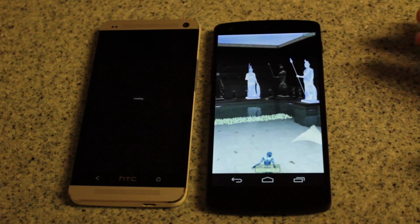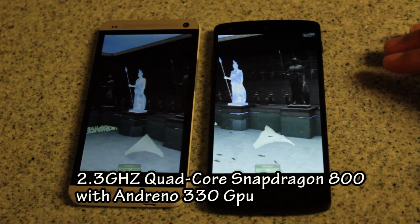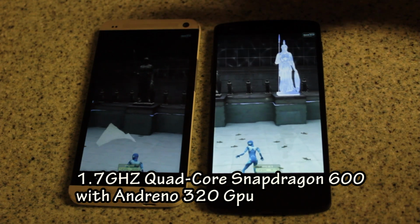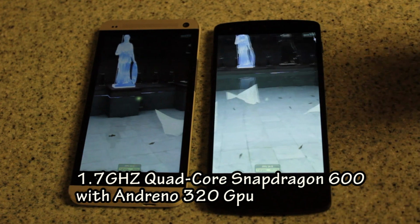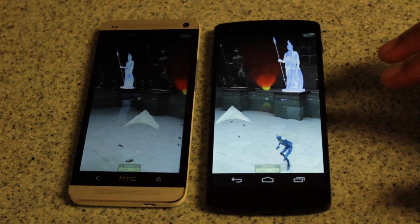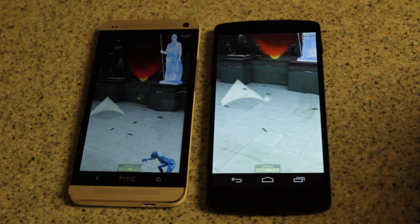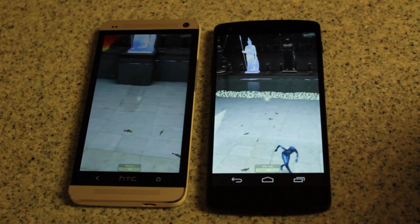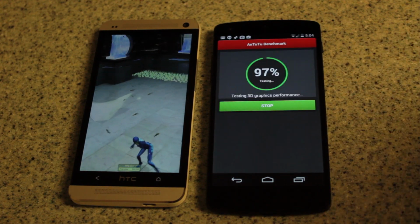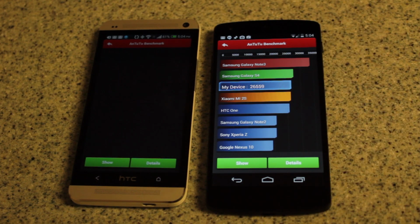Just to mention, the Nexus 5 has a quad-core Snapdragon 800 processor clocked at 2.3 GHz, while the HTC One features a quad-core Snapdragon 600 processor clocked at 1.7 GHz. The quad-core Snapdragon 800 found in the Nexus 5 is right now one of the most powerful and beefiest mobile processors out there, besides Apple's A7 in their iPhone 5S. Like I said, it's one of the most powerful Android processors that you can find, and mobile processors in general. So it's really good.